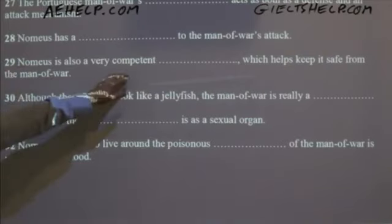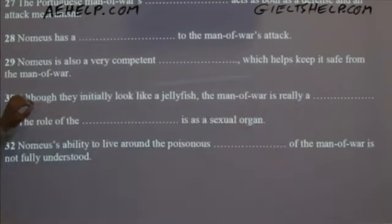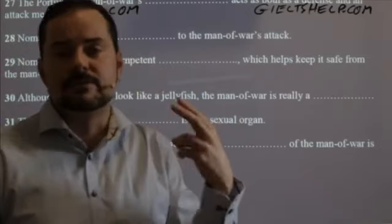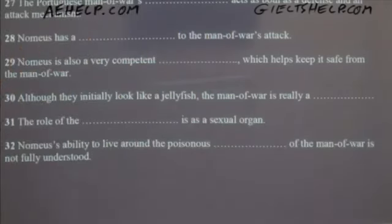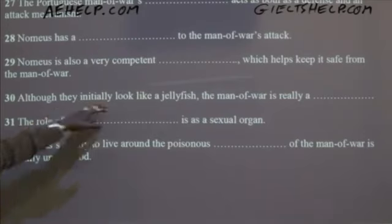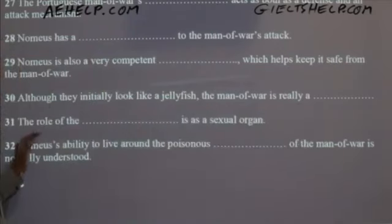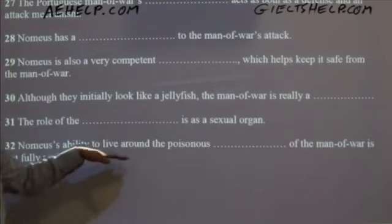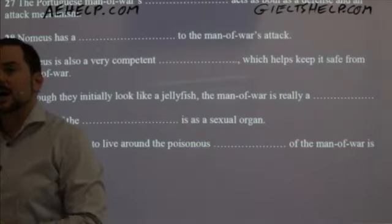Nomius is also a very competent something, which helps keep it safe from the man of war. Okay, so I'm reading about two things here, Nomius and man of war. So now I at least know that there are two types of organisms that I will discover in this passage. Although they initially look like a jellyfish, the man of war is really a something. The role of the something is as a sexual organ. Nomius's ability to live around the poisonous something of the man of war is not fully understood.